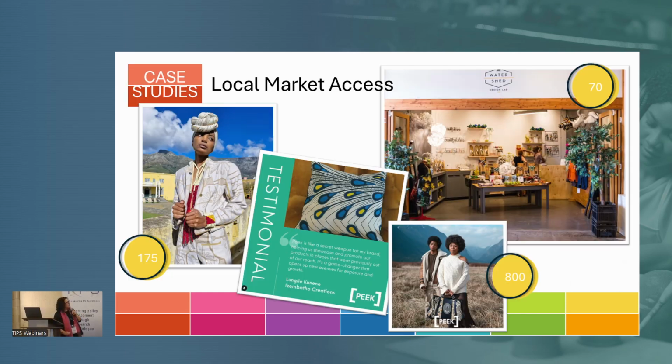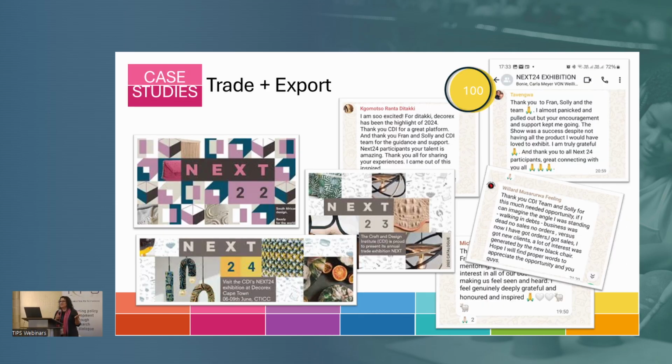So I can talk for days about what we've done. We have hundreds of case studies that we can talk about, local market access opportunities that catalyze the growth of an informal entrepreneur and drive them into real business activity. Trade and exports is about 1,000 steps, not a destination. It's a journey that is an ongoing journey for our businesses.